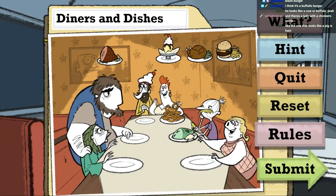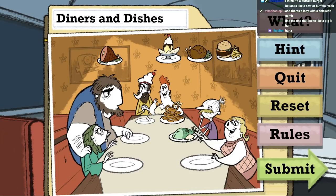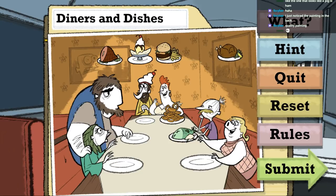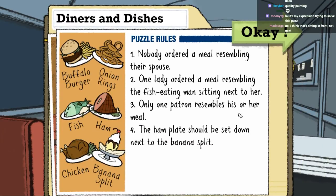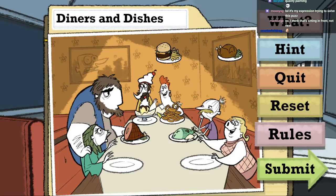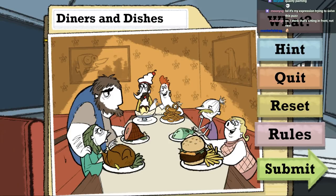Does this count as sitting next to? This is another weird phrasing thing that I'm a little iffy on. Okay, so this guy's not eating chicken, which is good. And only one person's eating something that resembles themselves. So he could be eating either this, this, or this. Gonna have to look at these rules over and over and over again. The ham plate should be next to the banana split. Okay. So she's not eating herself. This could be like this, and he's the guy who's eating that. And if that's the case, then this? Let's see if this matches the rule set.